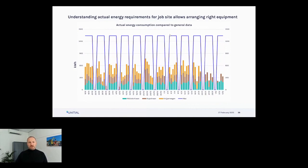Of course, from there, you can look at the amount of available hours that you have for charging, and from there, you can determine how fast the charging needs to happen. So this is a bit of a puzzle that needs to be put together in terms of preparing for zero-emission works so that the energy supply and the energy demand in the end match.